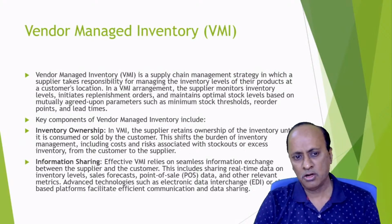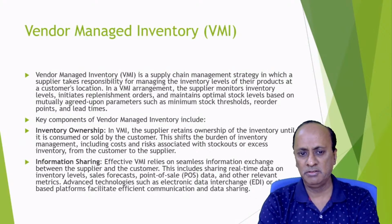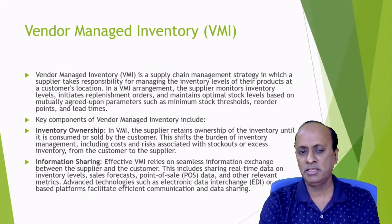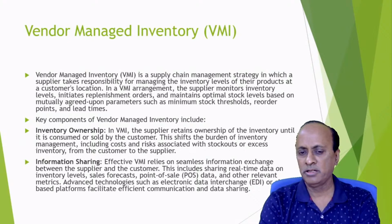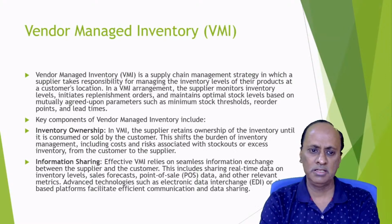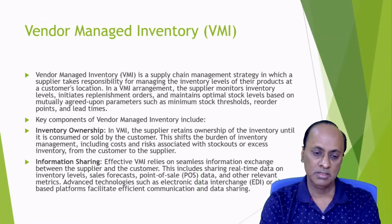So, I talked earlier about what VMI is. VMI, which we are dealing with in detail here, is a supply chain strategy where the supplier takes all responsibility of inventory, that is, managing the inventory level of their product at the customer location. Suppose someone is supplying raw materials to a cement factory or to a paper industry. So whatever raw material is there, he has to manage it at the customer's location.